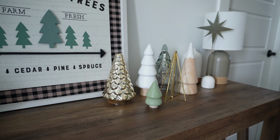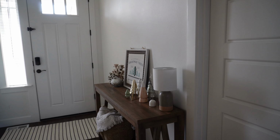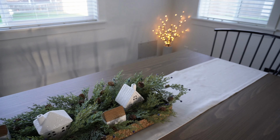I did not record my entryway, I spaced it, but here it is. I just used my trees. I did manage to incorporate those big ornaments, and here are the trees that I put in my kitchen. I love it.